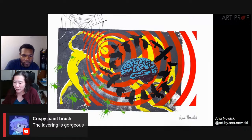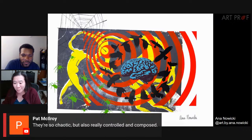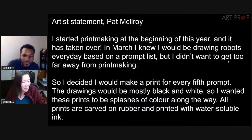Crispy says the layering is gorgeous. Jennifer says, what an interesting effect. Pat says they're so chaotic, but also really controlled and composed. Well, speaking of Pat, let's take a look at some of Pat's prints.